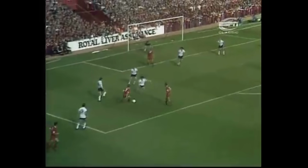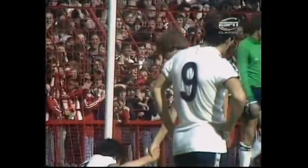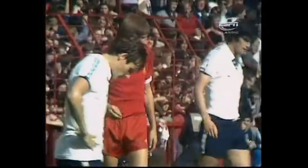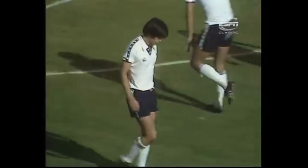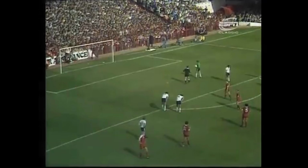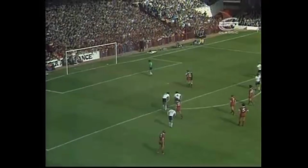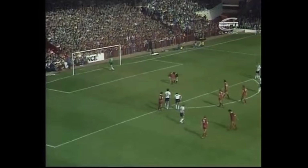Now Highway, can he get in on the scoring act? Penalty! And Duncan, having just saved Spurs a goal, looks now as though he's given away the 6th by bringing down Highway. Phil Neal, who is a deadly customer from the spot, stepping up to see if he can make it 6.